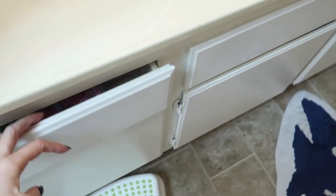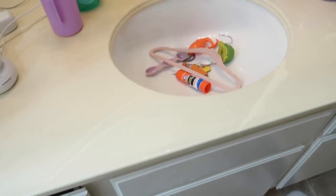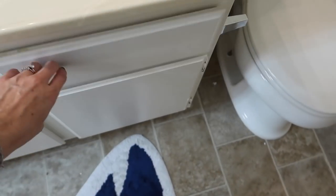I just found a new spot that I need to clean out. Let's check it out. This is like, are you serious? Like, we don't use this bathroom almost ever. Okay, that one's cleared out.